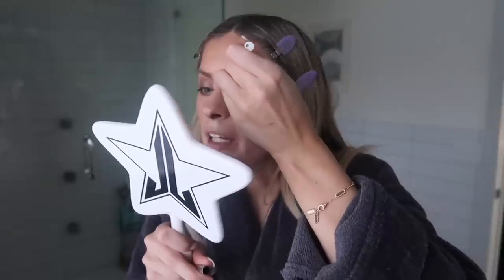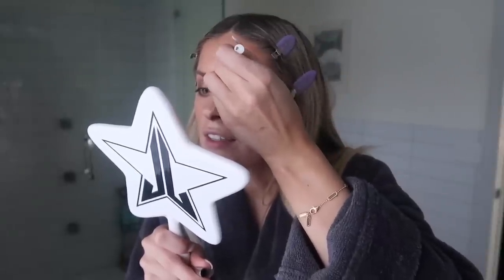Per your recommendation, I've been trying out the Brow Flick from Glossier. I added some flicks right in here. Makes my brows look a little fuller at the front.